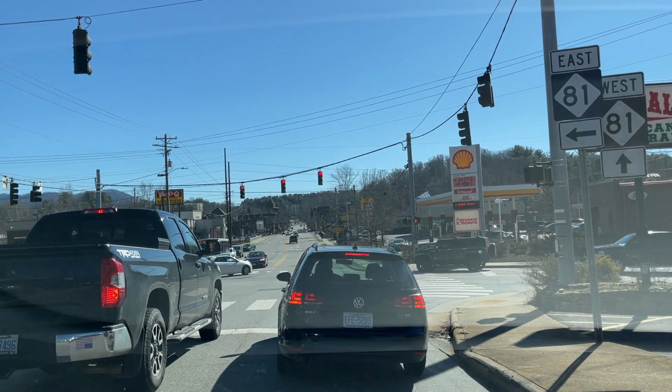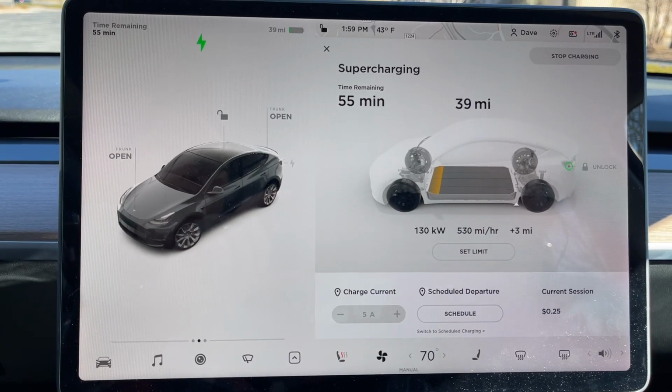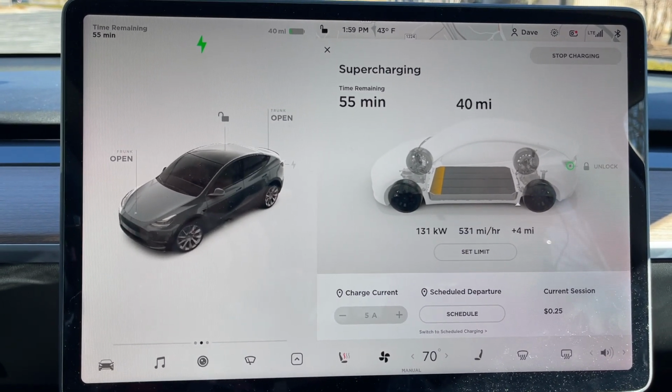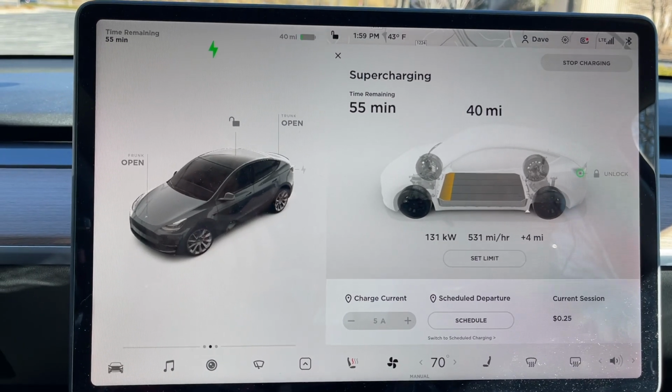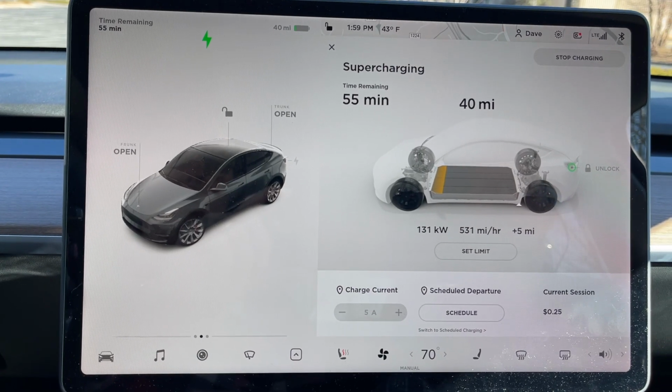So we're getting there. I'm hooked up to the Asheville Supercharger. We got here with about 35 miles. We're going to charge up, and then after this, we're going to get some lunch, and then I think we're going to head home via the back roads down the back side of the mountain.